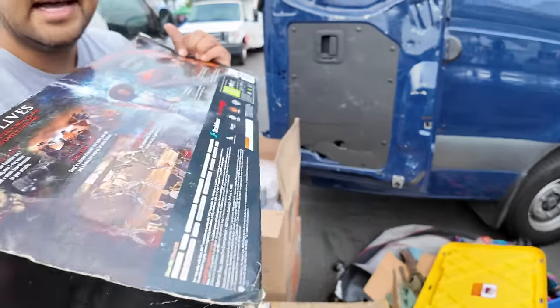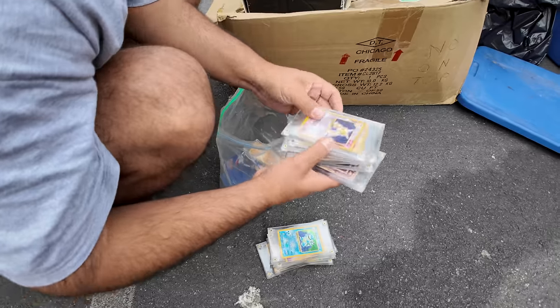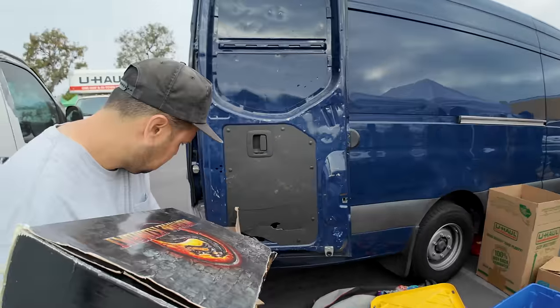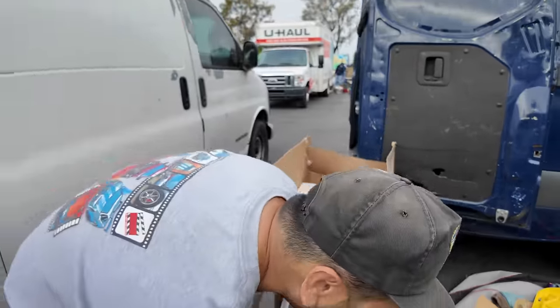So literally we were digging through the booth. We found a joystick, like a Mortal Kombat joystick. And I'm like, oh, let's see if there's any more video game stuff in here. We pop open a box and literally there are Pokemon cards in there. They're in the cases, so I'm like, oh, this is pretty cool. What's Ricky doing over here? Ricky, tell me what you're doing over here.